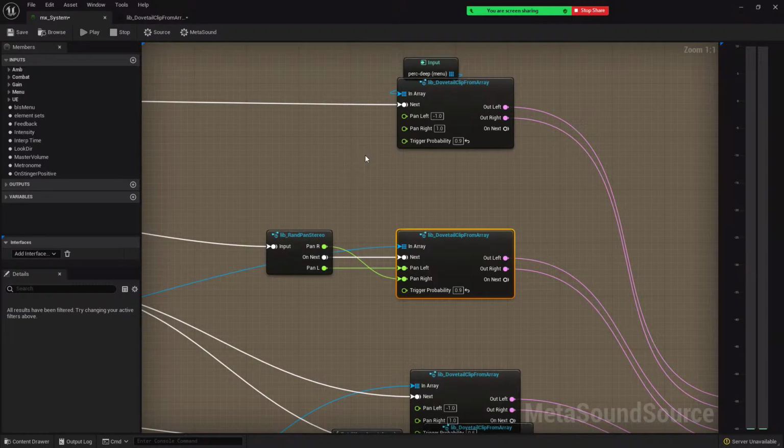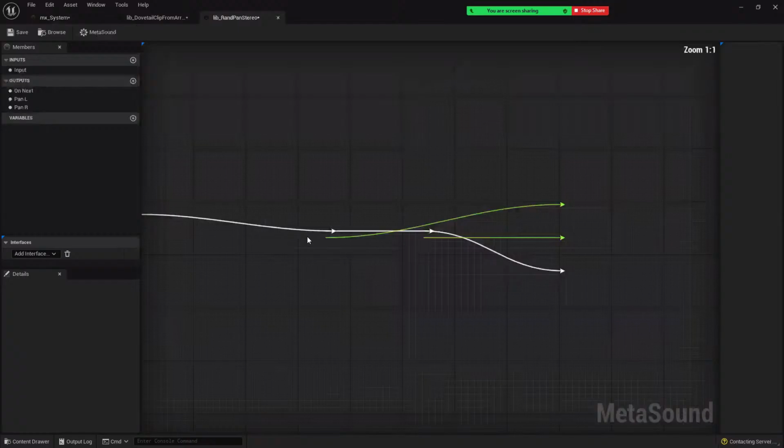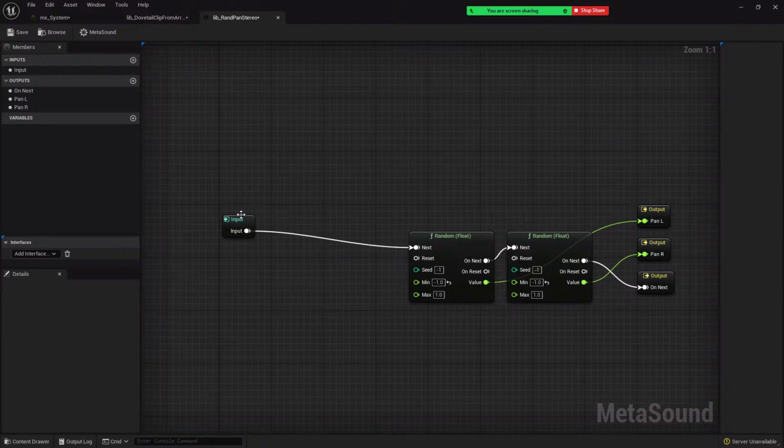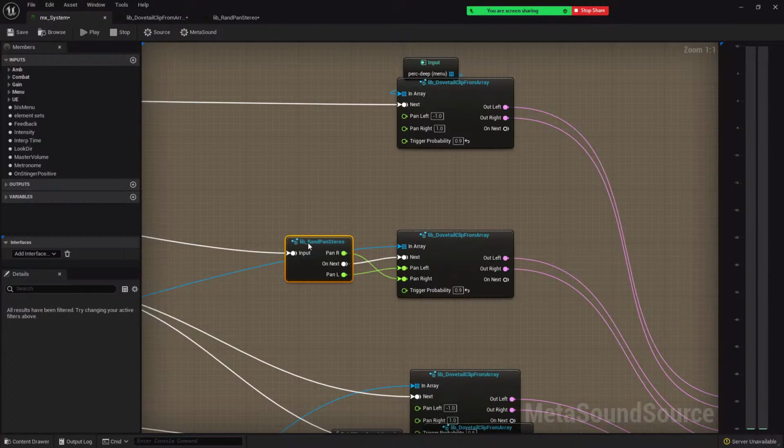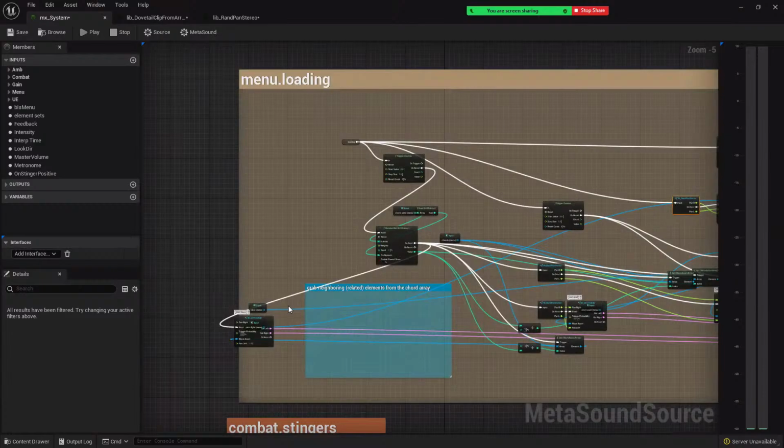You can also nest them. If you double click on it, the pins that show up here are the inputs and the outputs that the user defines. That's exactly right. We've got an input called input, and then outputs called on next, pin R and pin L. It's similar to Blueprints, but a little bit different. So this whole experience for me was totally new, and it was very experimental.